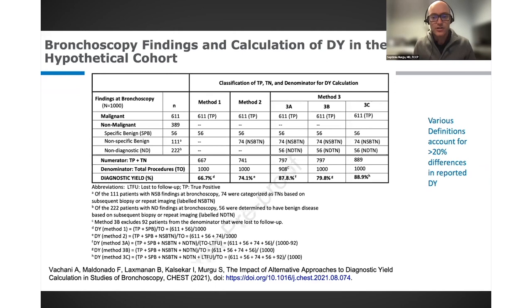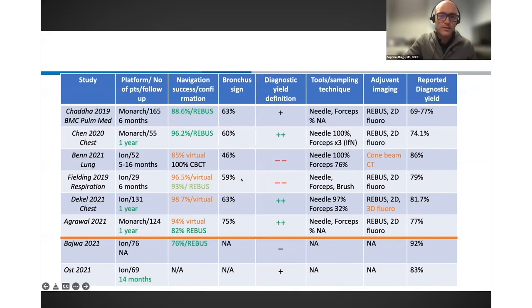just playing with different definitions, which is one of the reasons why in the papers published to date on diagnostic yield, which Dr. Josie Senia will elaborate more on during this webinar, you'll see a bunch of yields reported in the literature. Again, of note, the papers that actually use a strict definition, like the Deckel paper in CHEST or Chan in CHEST, and our more recent one that we published in Annals of Thoracic Surgery, you'll see a yield in the high 70s, low 80s, versus yield in the mid 80s or even close to 90% in papers that have had a much looser diagnostic yield definition.